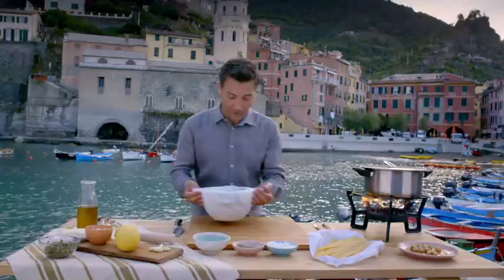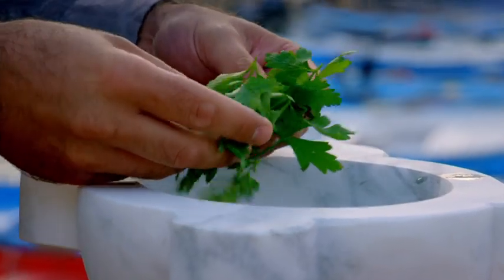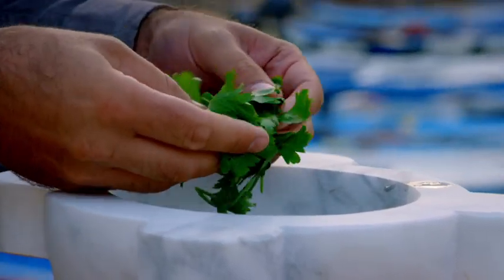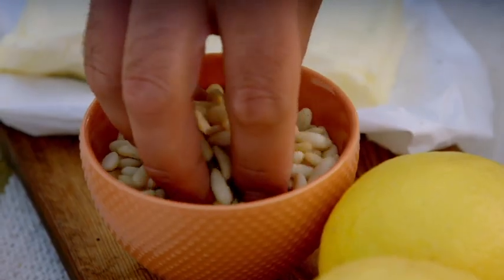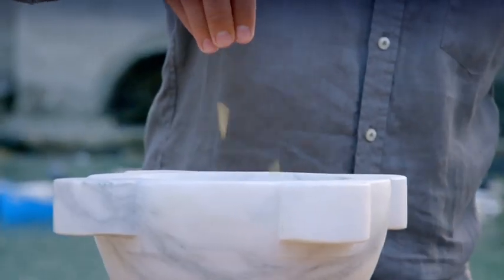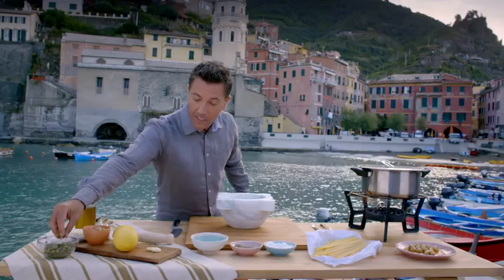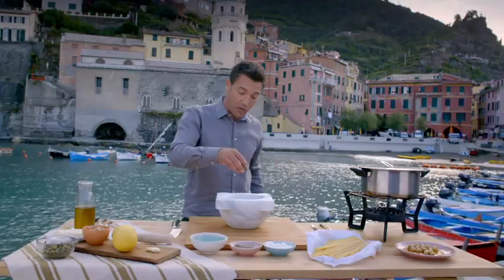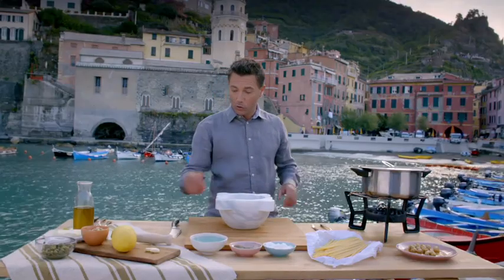For my parsley pesto, I'm using a pestle and mortar. For the pesto, take a large handful of flat-leaf parsley. Add 2 cloves of garlic, a tablespoonful of pine kernels, and a tablespoon of capers. I'm using capers that are in brine. You can find them in those little jars. If you want to use the ones in salt, yes, you can, just rinse them under cold water.